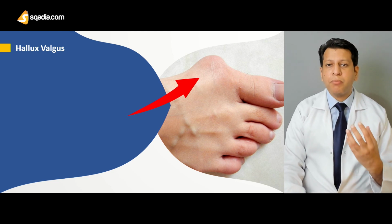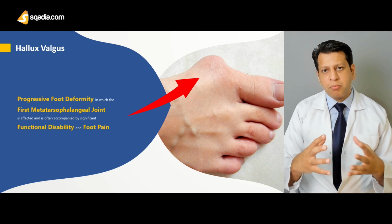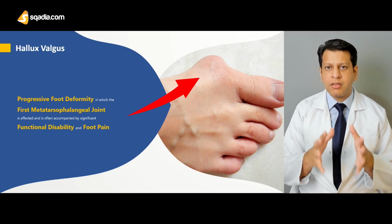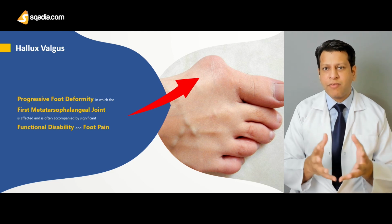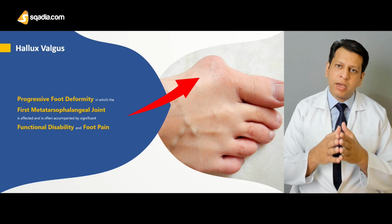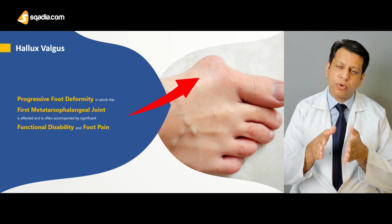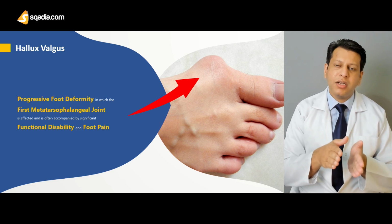It's actually a progressive deformity. It's not an isolated problem. There are multiple muscles which are acting, and the net effect of their forces normally results in a normal first ray. What happens is that the first metatarsal goes into plantar flexion, pronation, as well as medial deviation.